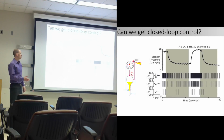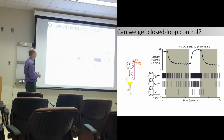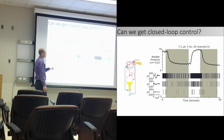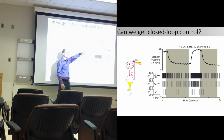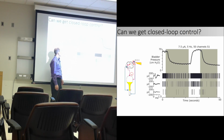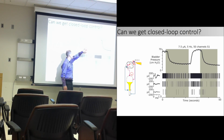So ultimately, our question is, can we get into closed loop control of the bladder? I'll touch base on that later too. But here's an example I haven't shown yet of stimulating and leading to bladder relaxation with electrodes in the dorsal ganglia. Here's a high bladder pressure, high contraction, then stimulation, and the bladder relaxes.